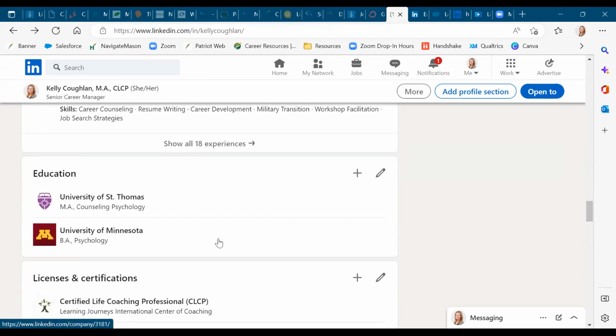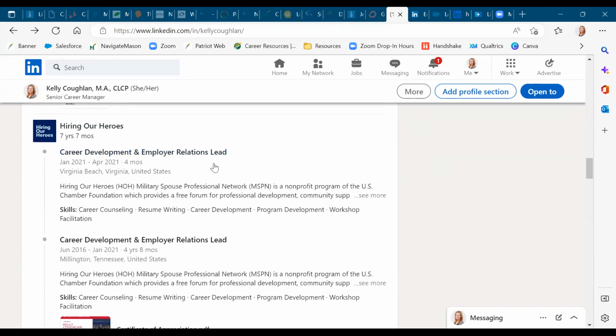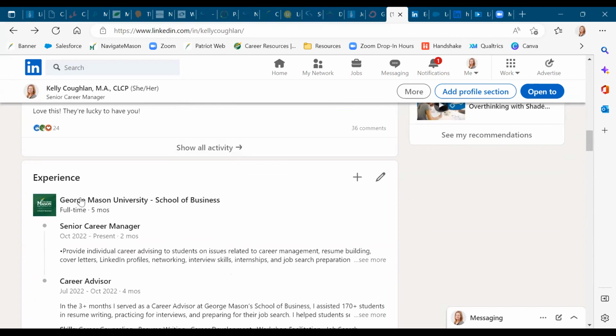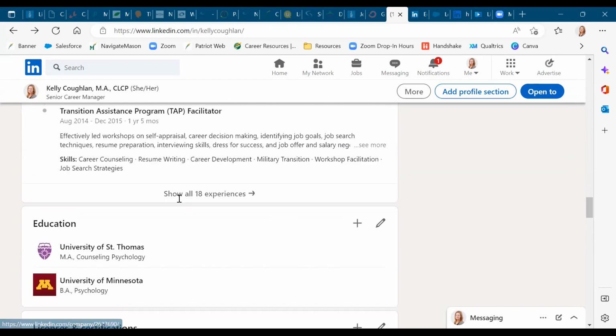There's education, licenses, volunteer work. I have some of my volunteer work in 2 sections. I have some of it in volunteering, and I have some of it in my experience section because there's nothing here that says it has to be paid experience. So I want to show that consistent busyness in employment, right? Even if a lot of it was volunteer work.